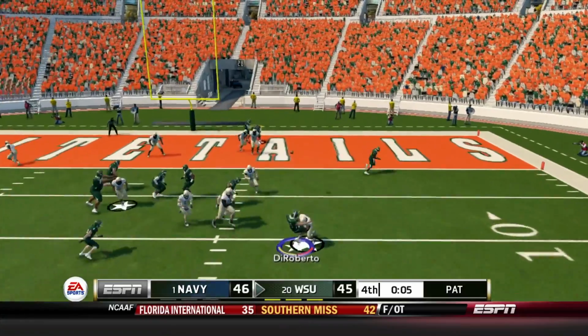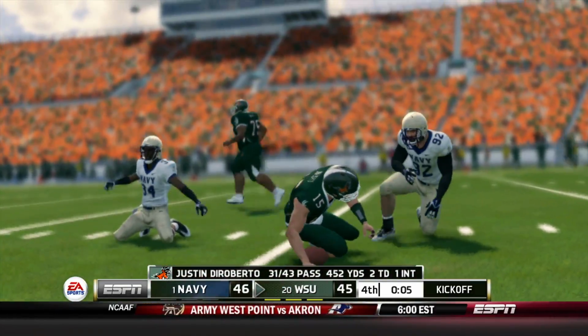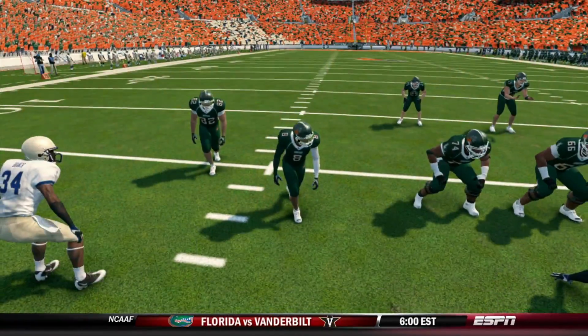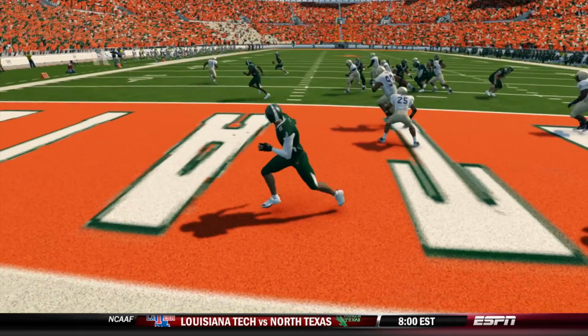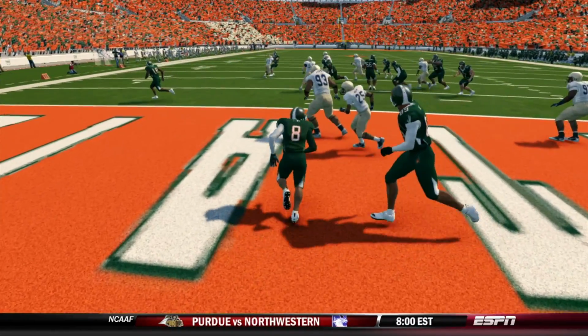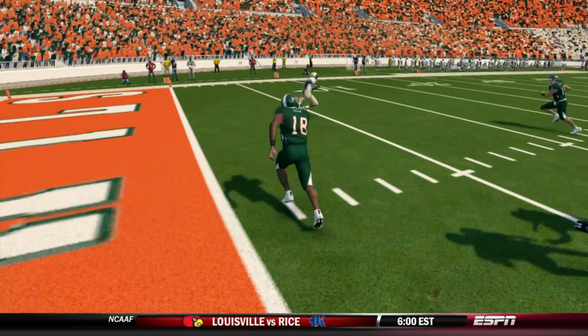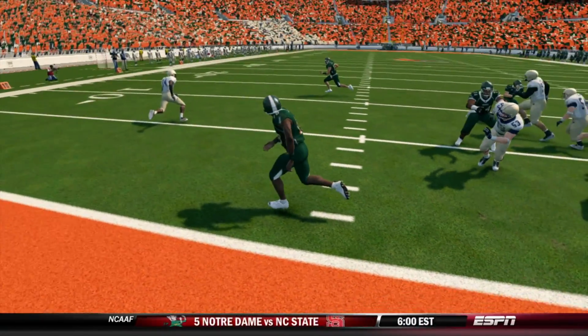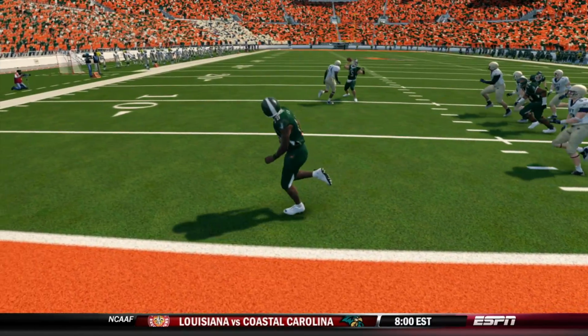DiRoberto, he's going to scramble out to the right. He's got an open man, but he gets hit. And he throws it across the middle. And wow, the quarterback collapsed on that play at the last second, and DiRoberto misses Maurice Jackson. But look at Xavier Storm, who we threw it to. He had an out route. If he just would have kept running, that was a touchdown. But we had Maurice Jackson wide open, and we missed him because the quarterback broke.